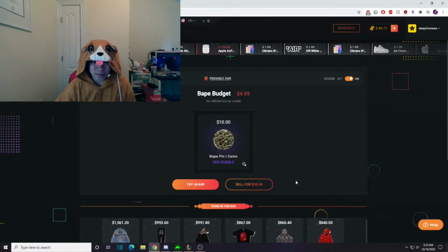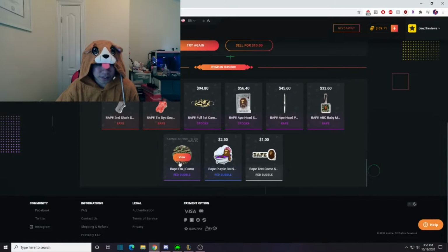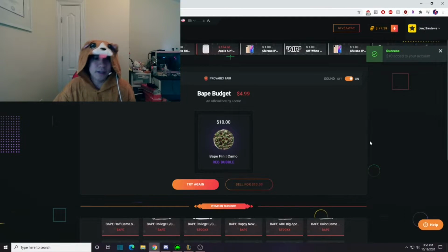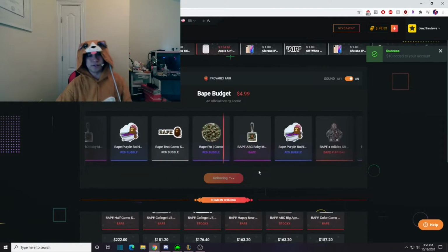Hey, we doubled up. Got a camo pin. I think that's over here. That's on the 5% end. I guess we get two more spins off of that. We're definitely selling that. Bye-bye. Try again. Let's go.